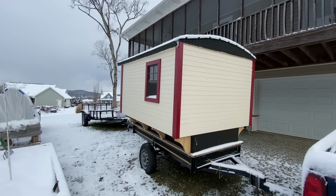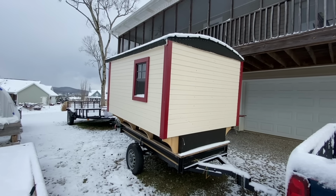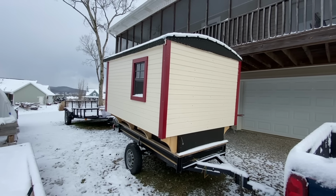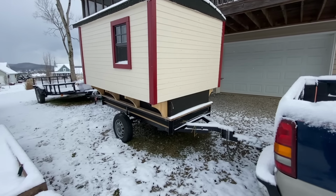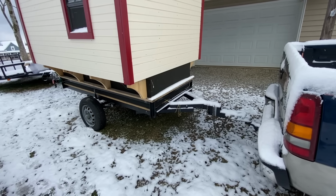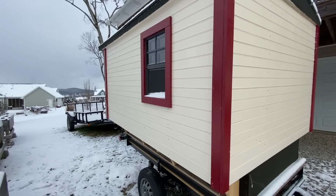This is the passenger side, and I have 1 window on the passenger side, and the reason for that is I have a desk on the inside, and I will have a large computer monitor for my photography work, and I do not want to have a window directly behind my desk. I still have a tongue jack that I need to install on my trailer, and 2 stabilizer jacks on the rear.